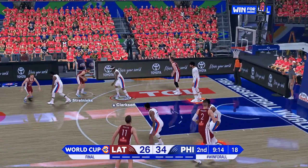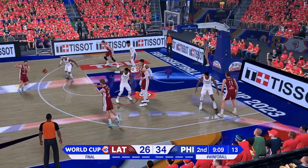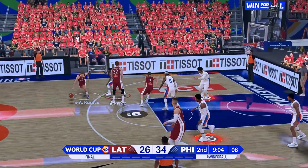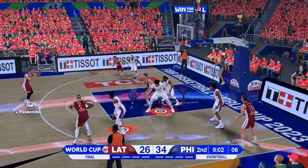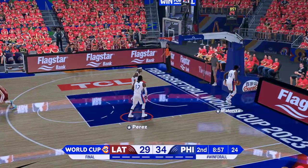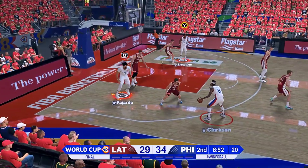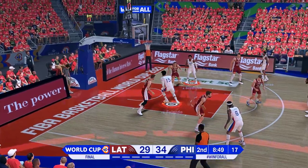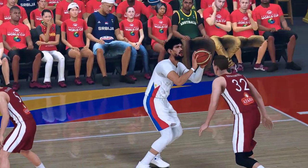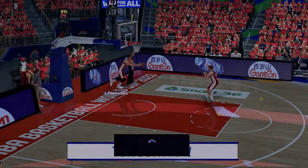Here's Kurucs. Strelnix. He's covered by Clarkson. Pass to Bezeknic. Down to 5 on the shot clock. Drills the three-pointer. This is that modern big man play. Tall guys who are comfortable draining shots from deep. And he dunks it down. You gotta love his aggressiveness to finish inside. Well, his leaping ability gives him a great advantage.